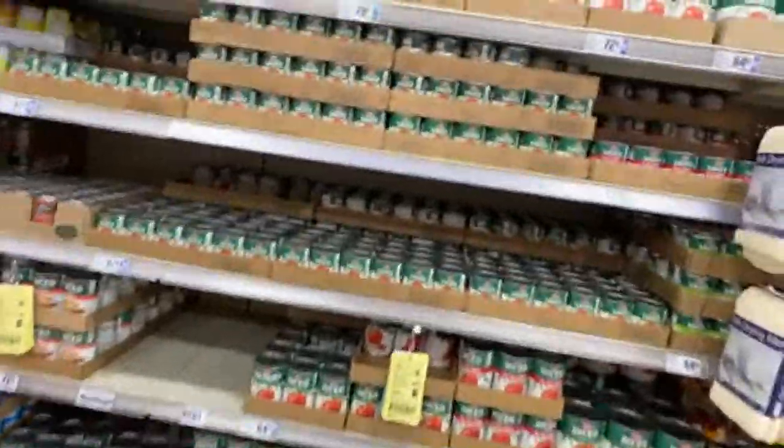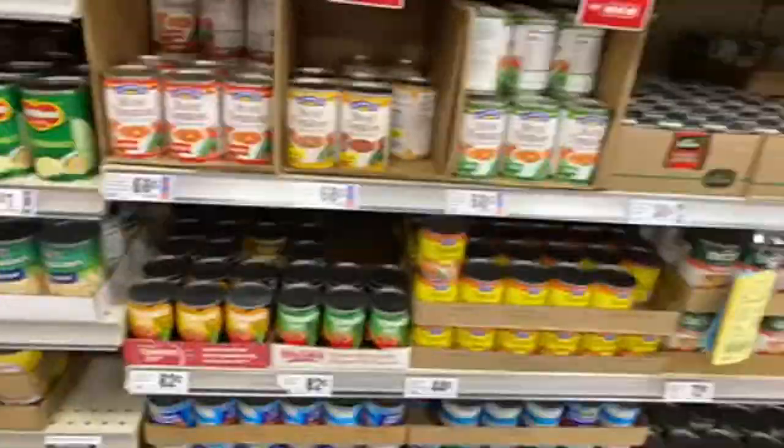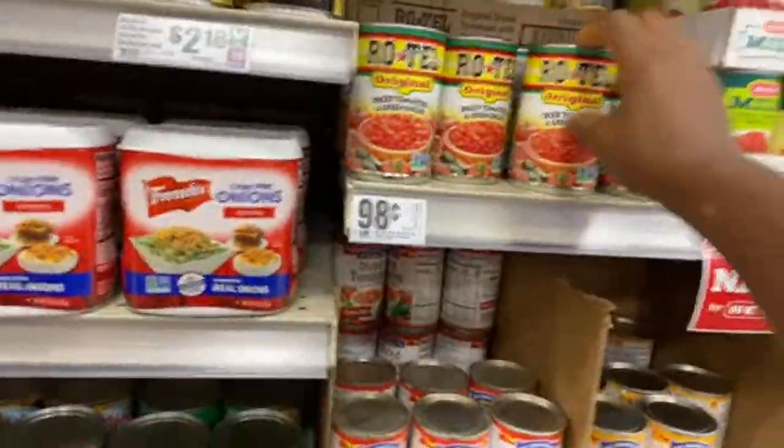And different variety of tomatoes. If you want to buy tomatoes, you have tomato sauce, tomatoes, paste, diced tomatoes, whole tomatoes, roasted tomatoes. It's like so many things. The variety is amazing. This one is really good. This one here is really good. I've tried this brand before, but this one tastes better. This is like the original Rotel. This one is a little watery, like when you're making tomato stew.